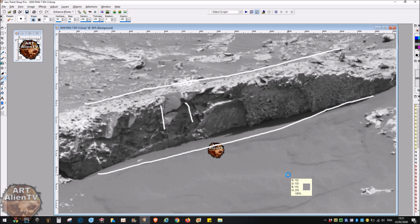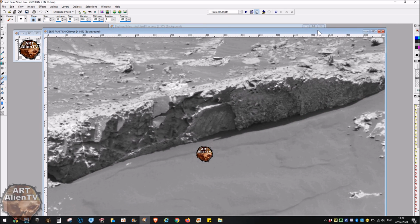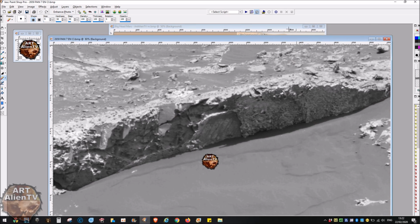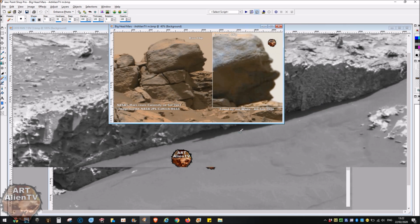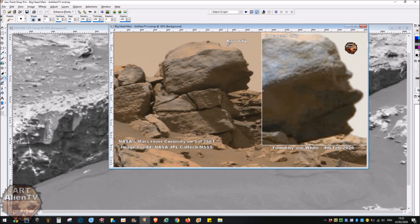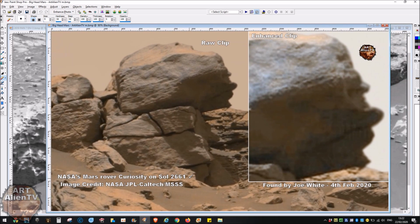This is absolute evidence of a previous civilization on Mars. It doesn't get a lot better than this, really, when it comes to actual construction layers. I've seen 2-level construction, 3-level, but 4 levels. This is a better close-up here of that thing on the ridgeline at the back. Now, this was taken 2 days later. Sol 2661, and is in colour.